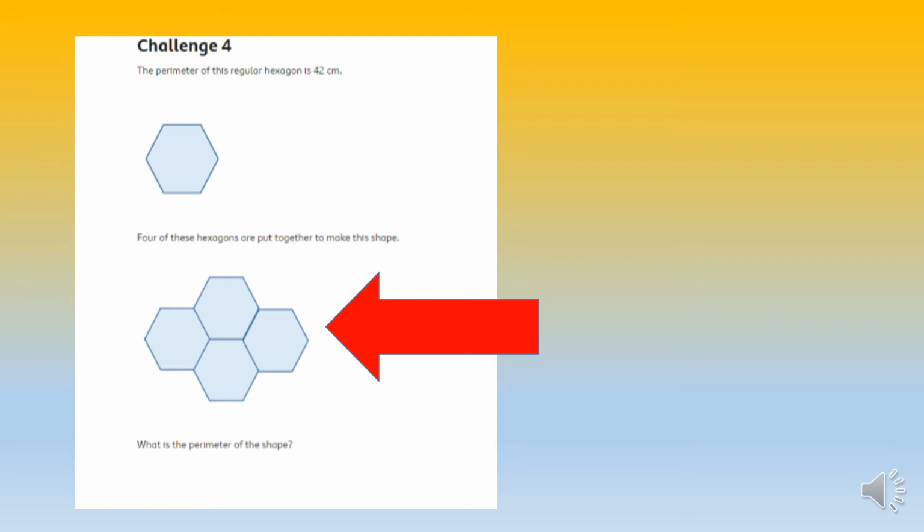Then we can work out how many sides are showing on this shape below, and we multiply that by the length of one side. Don't forget to make a note of where you start counting around the shape. You don't want to keep going round and round and adding too many sides, do you?